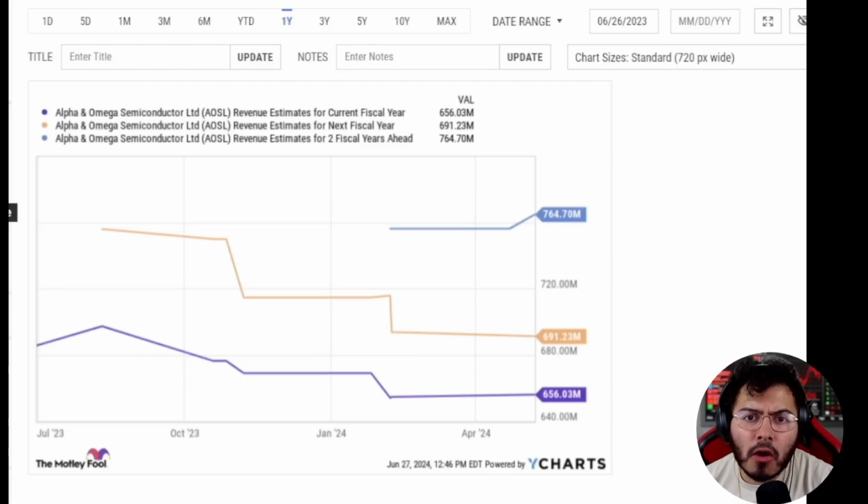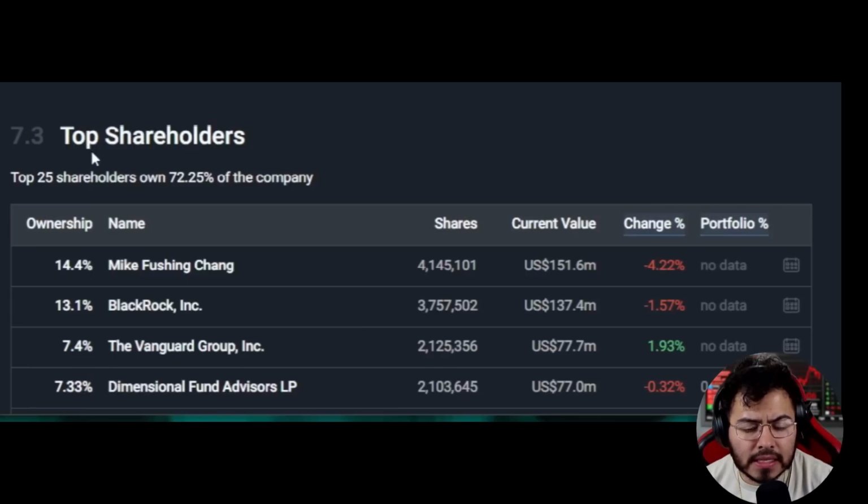Now, another thing that we should know is their CEO, which is Mike Chang, currently owns 14% of the overall business, which is a pretty high number for a public company. While the CEO has been selling shares throughout the past months, he still has a huge percentage, and he is the number one shareholder of the company.